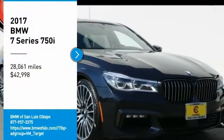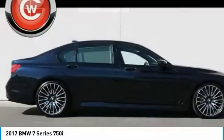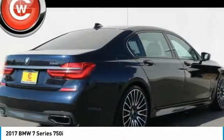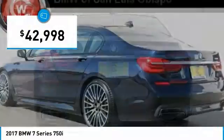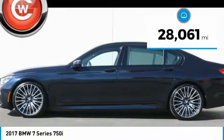You are going to love the 2017 7 Series. The BMW 7 Series is the BMW 4Runner. This full-size sedan has always represented the top of luxury and technology and is priced below $45,000. This vehicle has less than 30,000 miles.